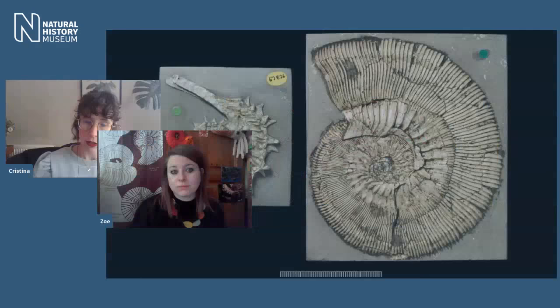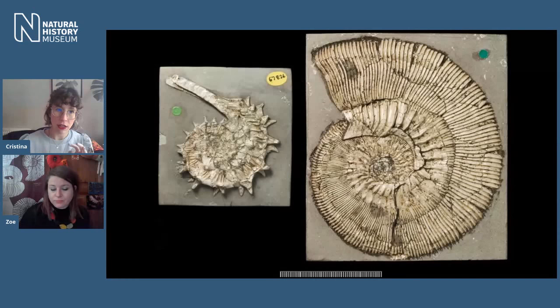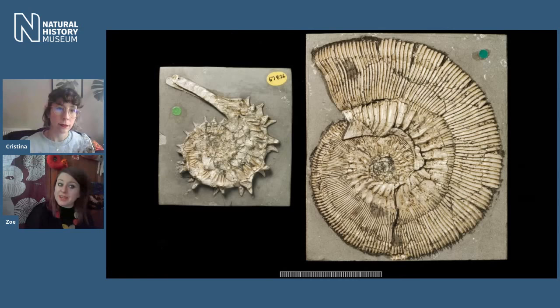Zoe, not only are they different among different species and different locations around the world, but also within the same species as well. So even the sex might mean that the ammonites look different. Yeah, so cephalopods are really big for sexual dimorphism. That is when the male and the female look radically different. An example you've probably all seen is peacocks. The male's all fancy with his tail, the female's all dowdy and brown. In cephalopods, the female is the bigger one. So these are actually the same species. The little spiny one is the male and the big one is the female. This is quite common that females are bigger than males in all cephalopods, actually.